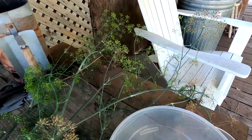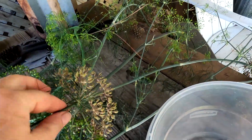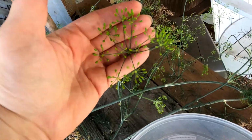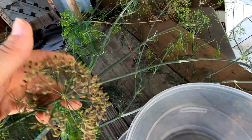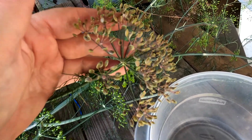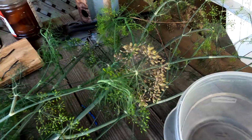Okay, let's go ahead and grab the seed heads, and then the dill parts. I'll separate those later and put these directly into the freezer, and these will sit, like all things, on the dining room table waiting to be completely dry. Do you guys do that too?